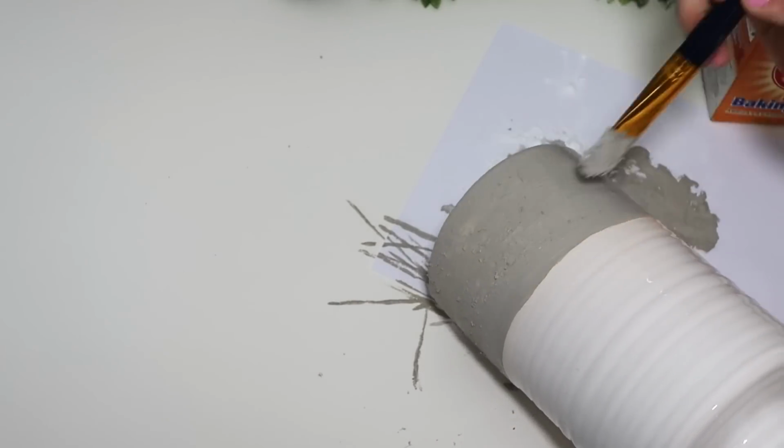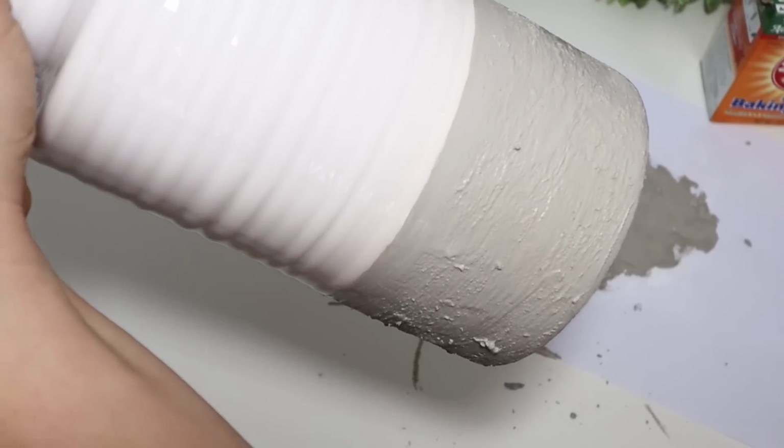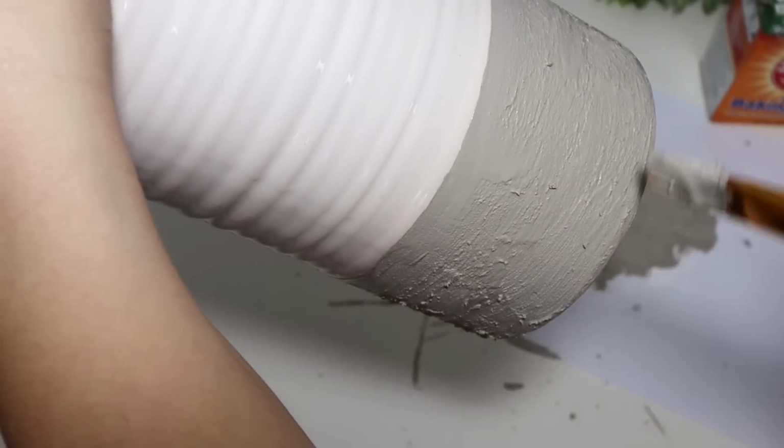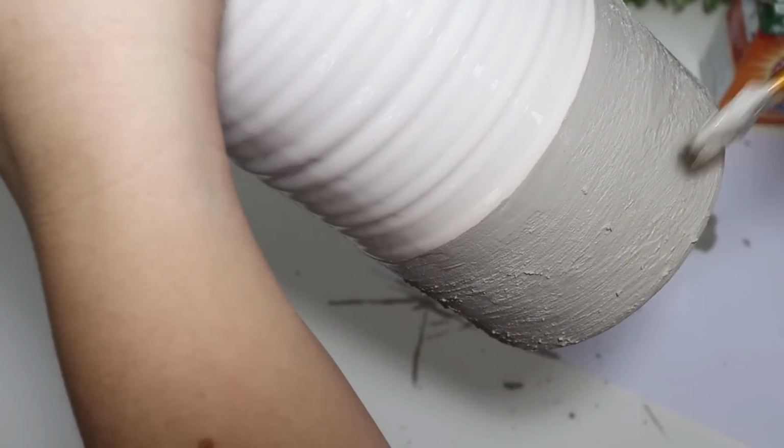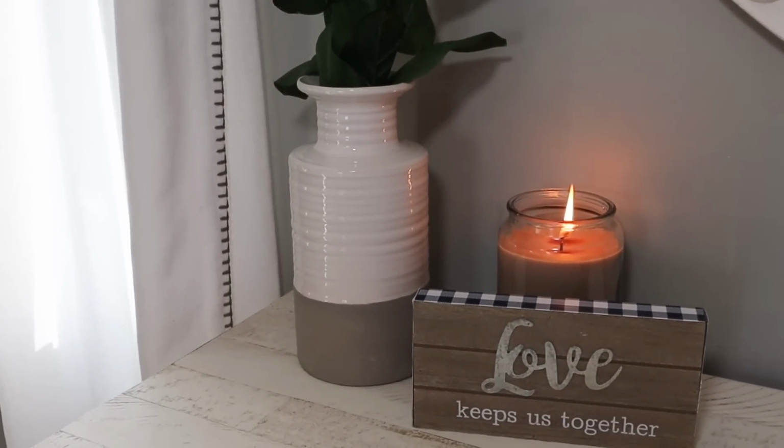So don't over mix, but whenever you do, brush this on the bottom. It gives you the perfect texture and darkens at the bottom to add the perfect contrast. So I love the difference between the white and the gray versus what it looked like before with just the cream color.